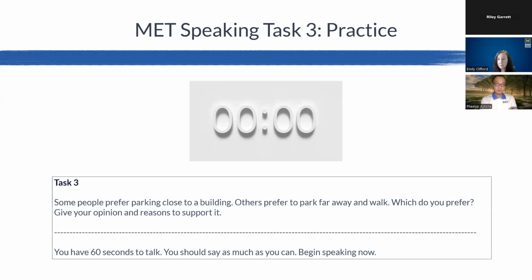And whichever method works for you, it might be different depending on the task. You might find with this one, you want to talk about both, but with a different prompt, you might want to stick to just one or the other. It is entirely up to you and how you prefer to answer. It's asking for your opinion after all.